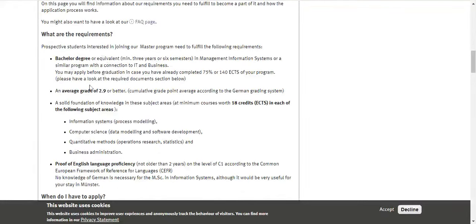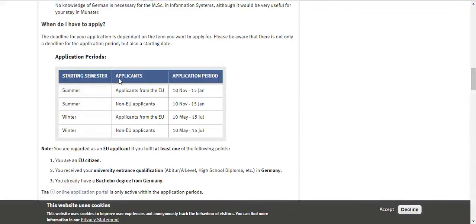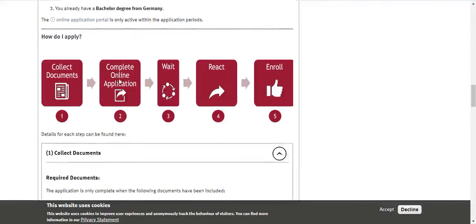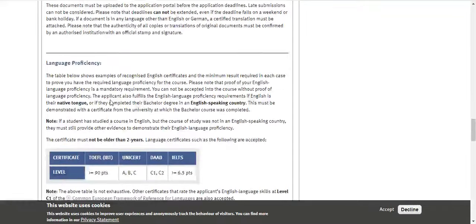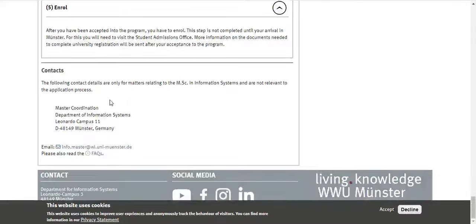Okay, so these are the requirements for the course itself. The proof of English proficiency. Maybe if you're from an English speaking country, you don't need to provide all this, because the courses you learned in your country are already taught in English. So you should read a lot about it. These are all the requirements.